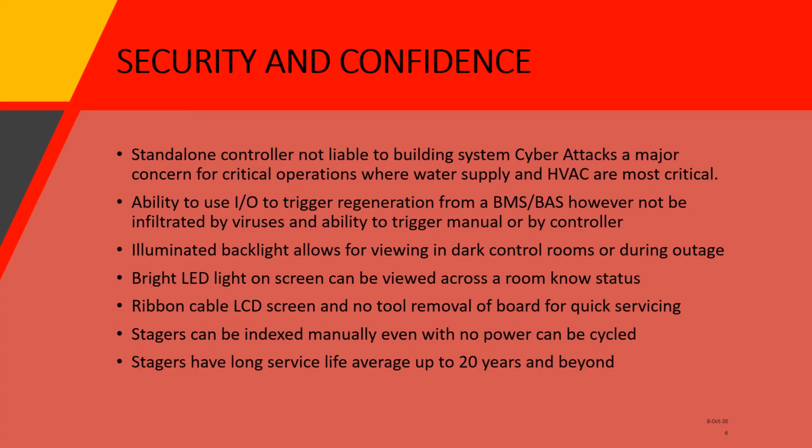Security and confidence. A standalone controller is not liable to building system cyber attacks, which has become a major concern, and one only has to read the recent newspapers to see that a lot of our infrastructure is currently under attack. As water and water quality as well as air handling are the most critical features, some security experts are suggesting that you may not want to have a tied-in system operating those two facets, as they are so critical for buildings and industries.